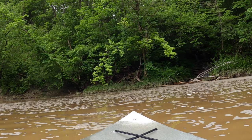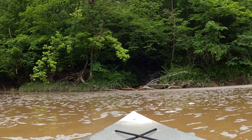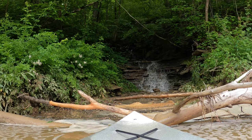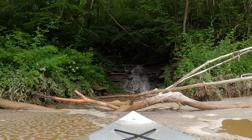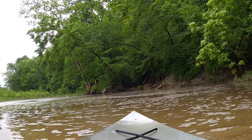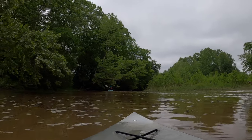I don't know if you can see the waterfall up here at this area called a swirl hole. You can see the water kind of eddying around, and the creek goes out behind me here. But you can get a little picture up here. Heading out of the swirl hole after a nice little break.